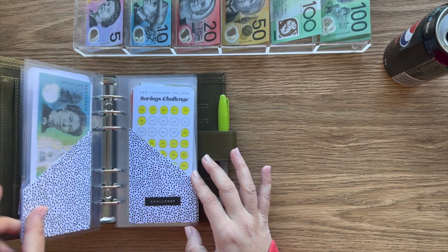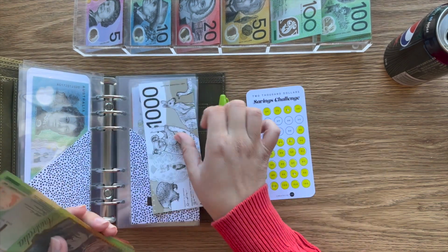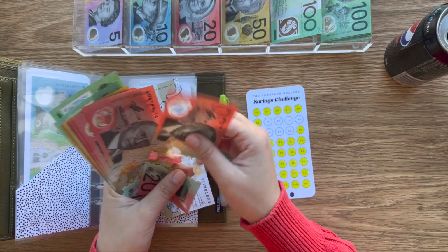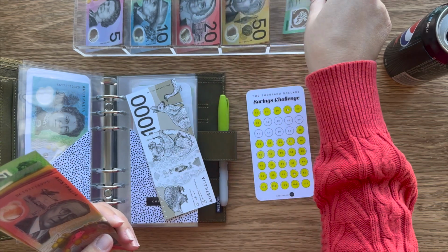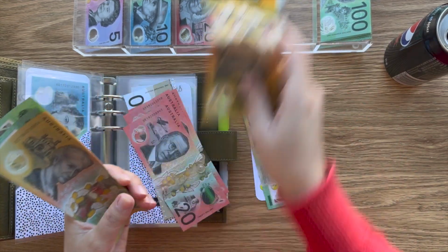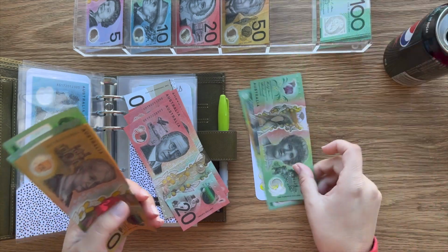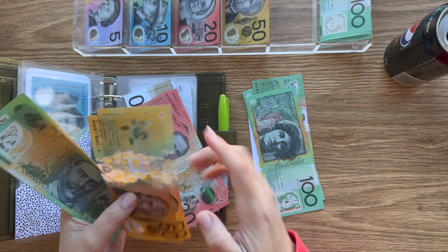Self-care only has $10, so that doesn't need any love. But here is the $2,000 challenge, which we can definitely do some daily damage. 20, 40, 60, 80, 100. 20, 40, 60, 80, only that. There's another 100. So we'll be dipping into this money after all. 100.